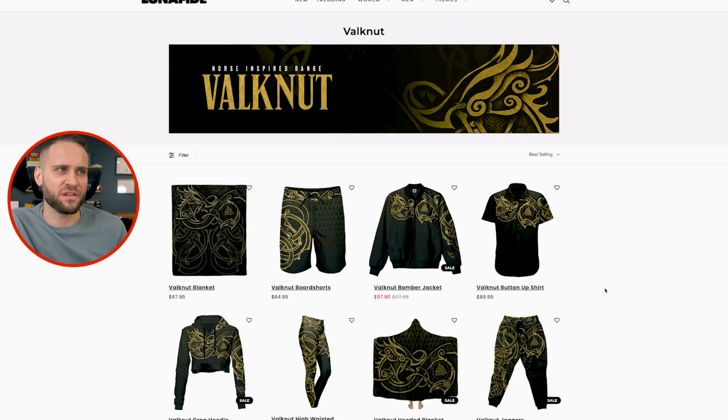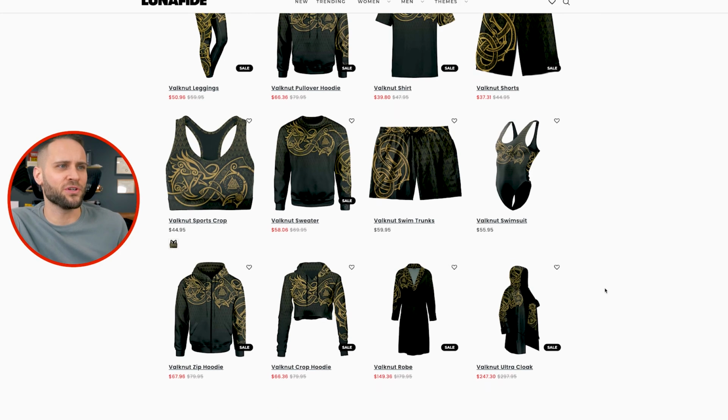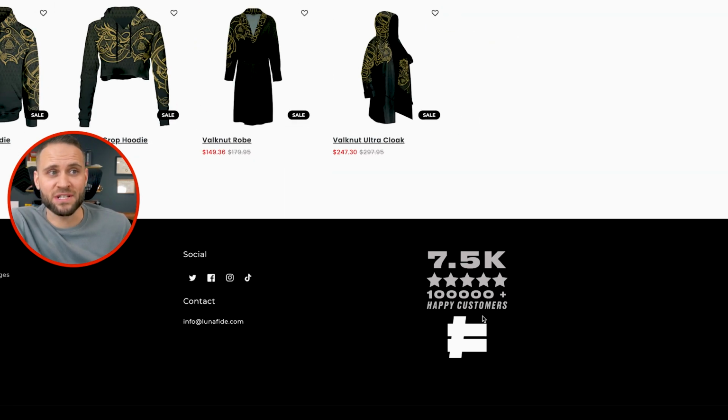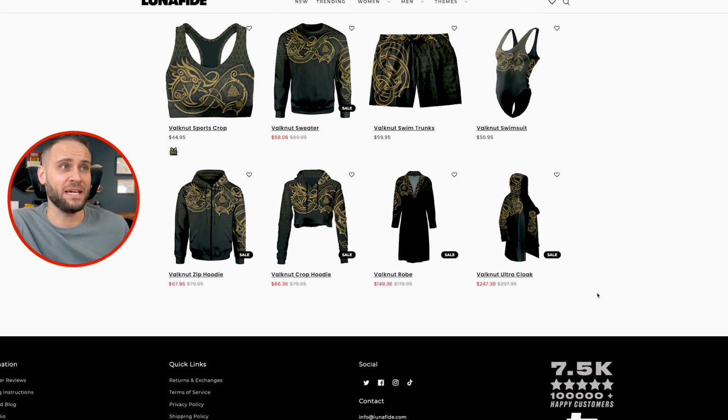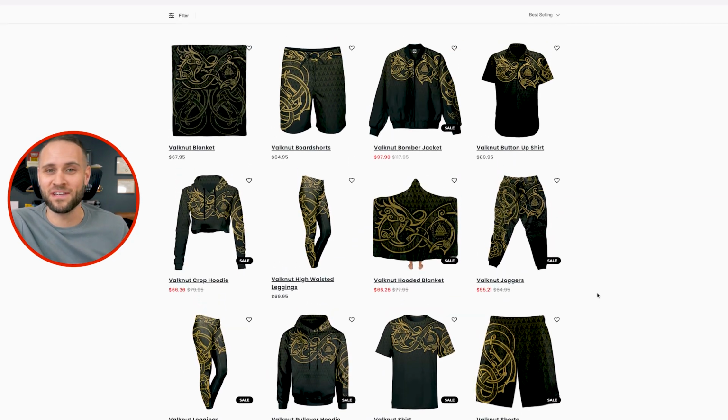If we click in, we will see various types of apparel. We will see hooded blankets and swimsuits and cloaks and a whole bunch more. And again, on the bottom of the site here, it says that they have over 100,000 customers, which means they're likely making a lot of money if we look at the average cost of all of these products here.